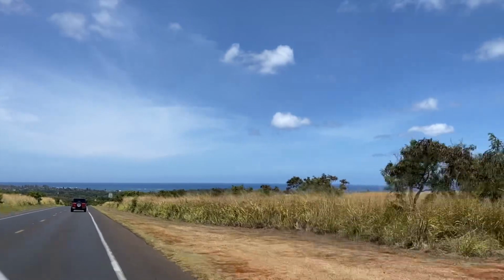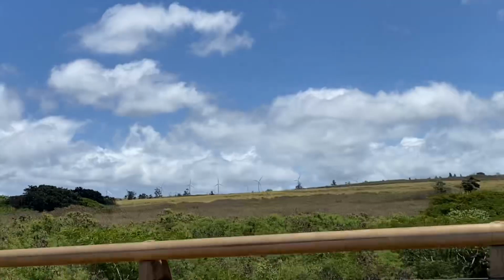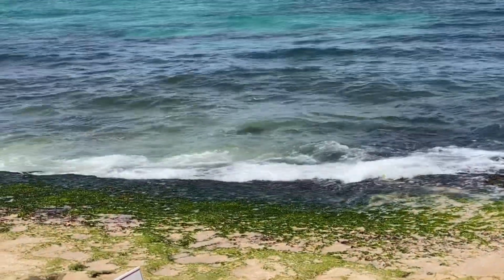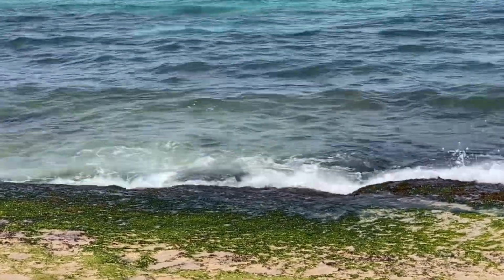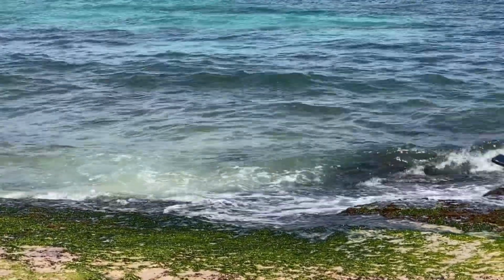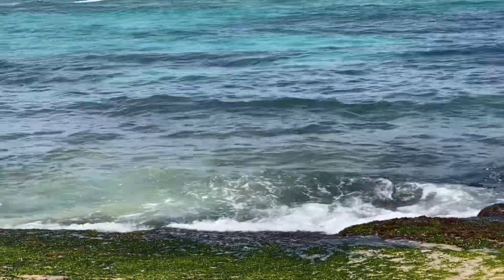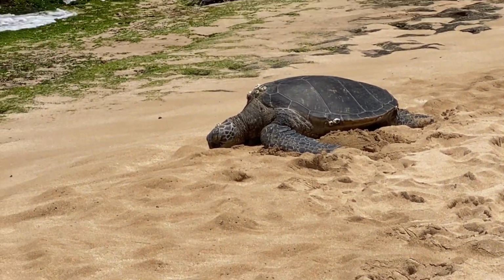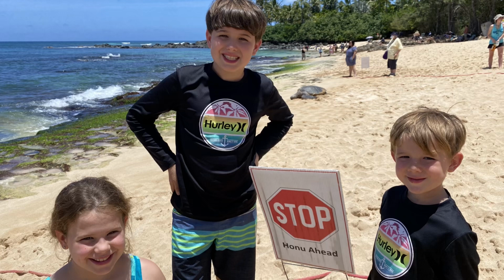If you're already at the Dole Plantation, you're already headed to the North Shore. The North Shore has lots of things to do, so up next on our list is to try to find sea turtles. We stopped at Laniakea Beach as we heard that this was a popular place to see the sea turtles, and we did find them there. You just want to remember that sea turtles are a protected animal in Hawaii, so you want to keep your distance and definitely not touch them.